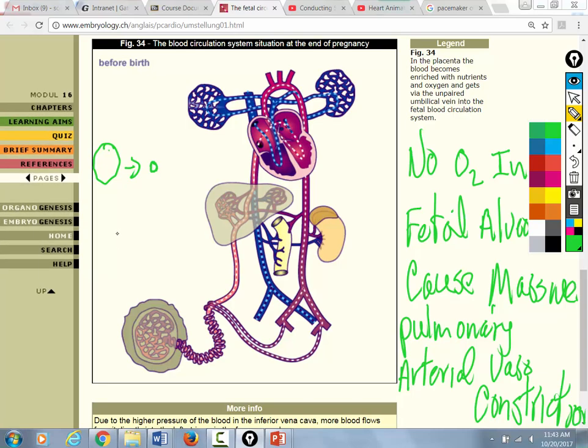Right? Because normally the right and left side of the heart are separate. They're separated, right? Deoxygenated and oxygenated blood never mix. But in this case, there are two normal shunts that have to occur in order for fetal circulation to be effective. So watch.